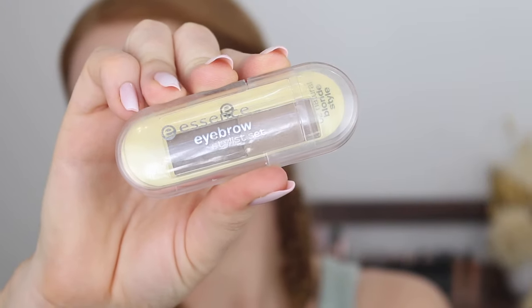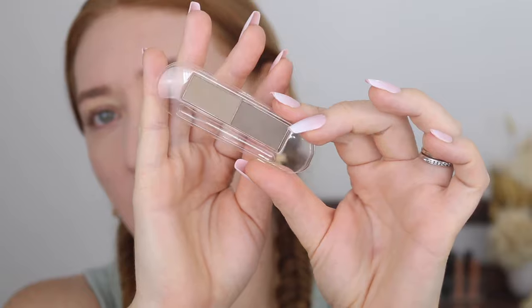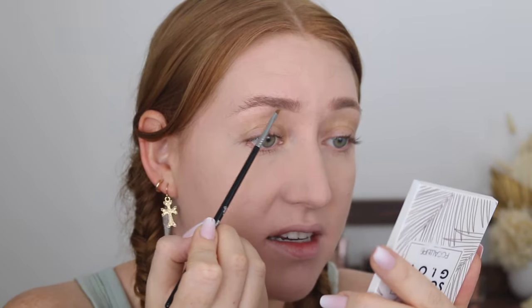The next eyebrow product I feel like has been in the Essence range forever, and this screams to me cheap Essence product. The packaging and then the way that the product comes out, just like in this plastic sleeve, classic. But what I like about this is that you've got the two different shades of powder, a lighter one and a deeper one, and they're very cool tones. So this is 02 Natural Blonde Style. I'm going to start with the lighter powder and just fill in the front of the brow and then go in and add to the arch and the tail. My brows are tinted at the moment, which is why they've got a little more color to them than usual.